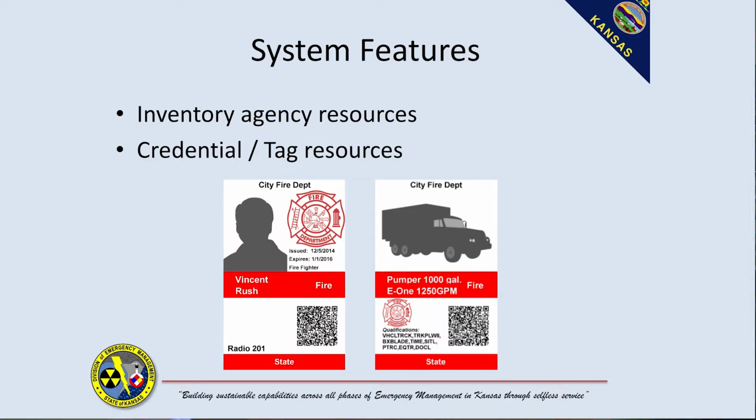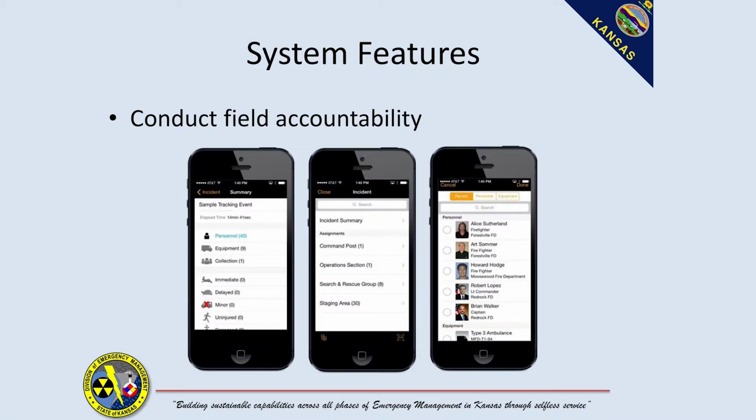Now, I mentioned tagging resources as well. So not only can we credential responders, but we can actually put these tags on pieces of equipment that help expedite situational awareness and accountability while on scene. As I mentioned, we can conduct field accountability using mobile devices in the field. Emergency management has this equipment spread throughout the state and can easily be on scene to help perform accountability and, again, provide that situational awareness to incident management and emergency management EOCs.